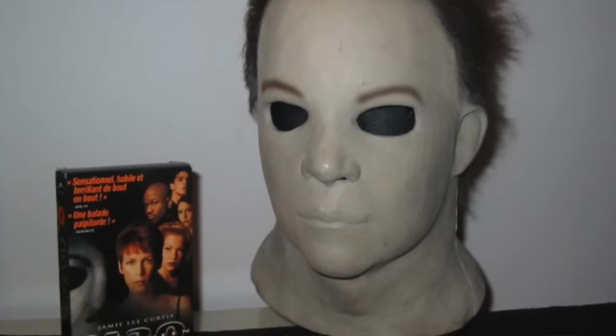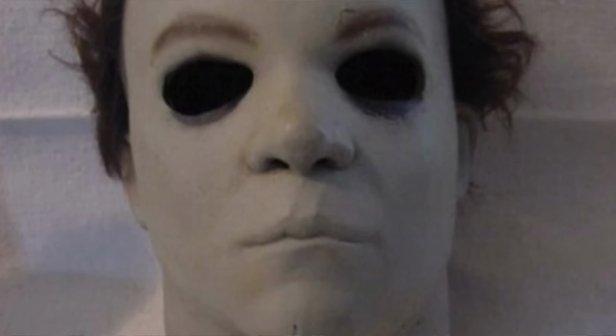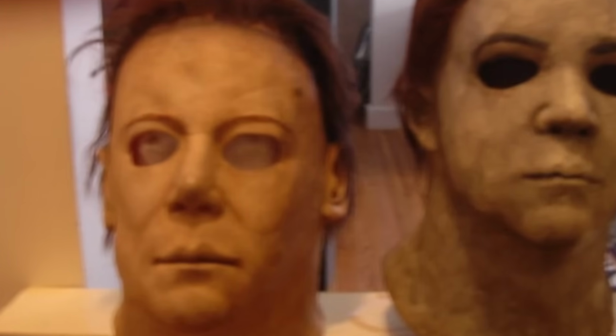Coming in at number 14 is the Halloween H2O K&B mask, or as I call it, the Alien mask. This is the most plain Jane looking Michael Myers mask in the entire franchise, in my opinion. And it was one of those things where they were halfway through filming and Jamie Lee Curtis was looking at the dailies along with Steve Miner, and she pointed out the mask and said, that does not look like Michael Myers to me. They had to scramble, do reshoots with a brand new mask, which we will get to in my rankings. But to me, this is so plain.